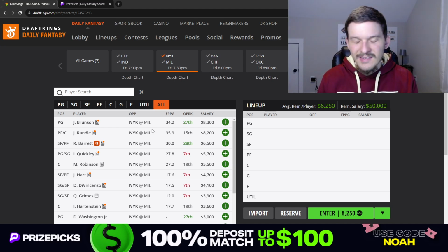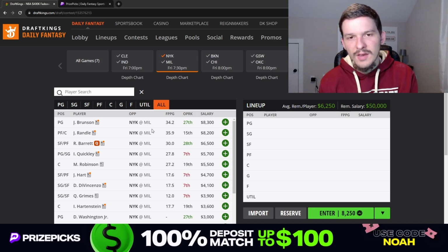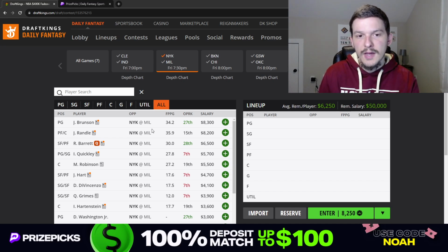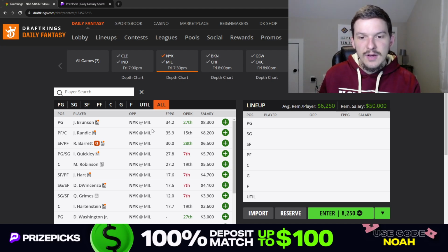If Barrett plays, I don't have a ton of interest in really any Knicks on this slate. Milwaukee defensively has not been great this season, and I think Milwaukee's defense is definitely going to be a lot worse without Jrue Holiday. So I don't think this matchup is that bad for these Knicks guys, but their price tags are appropriate here. None of them stand out as core options at their salaries.